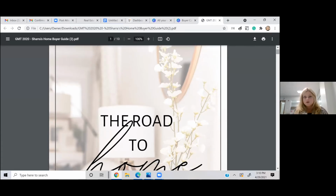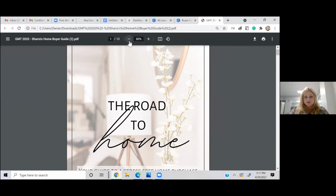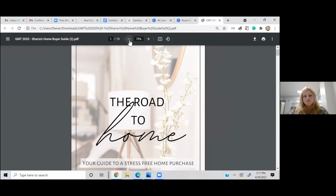But when we're on a Zoom buyer consult, this is exactly what I'm going to do. So I'm going to bring this guide up on my screen. I'm going to make it just a little bit smaller so that we can see most of it. You know what I really should do? I never thought about this until right now, and as many times as I've done this, we should really make a version of this that is landscape, not just portrait, for these presentations.